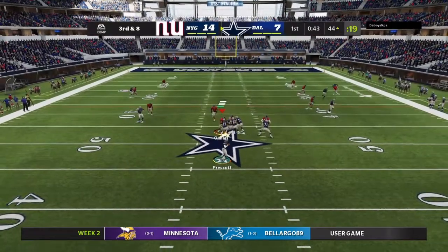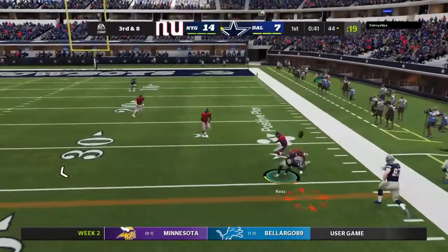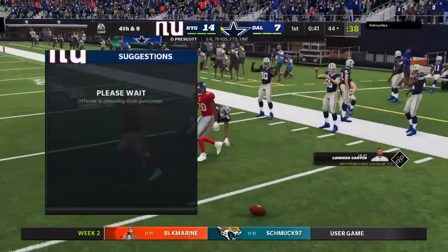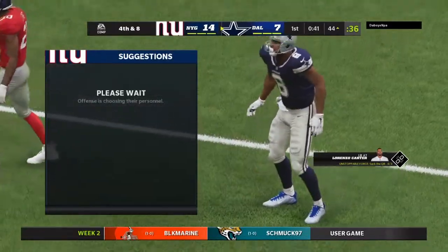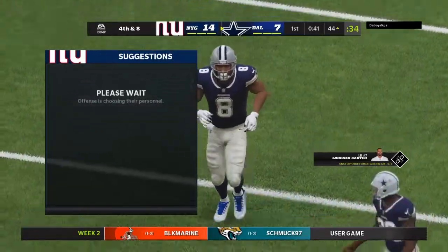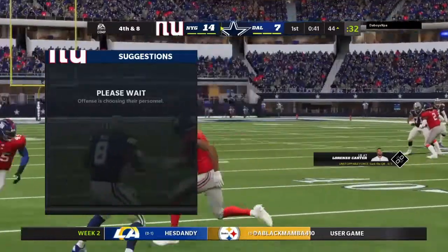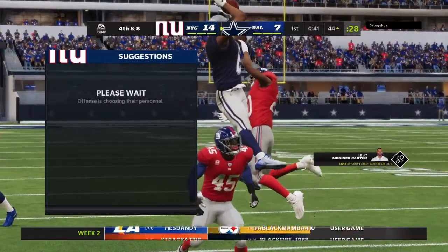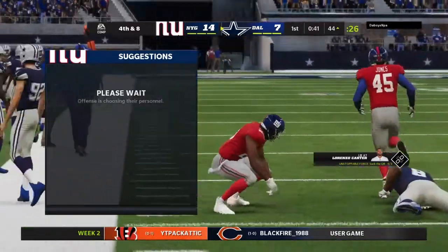Throwing, Prescott. And he will not be able to hang on through the contact. It's incomplete. The coverage strong, and now it's 4th down. That's what you're going to need to do against those big receivers. You got to get in there and get physical with them. That time he got in close, got in tight, and knocked the ball away.